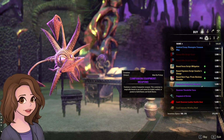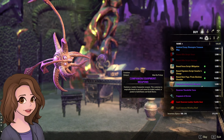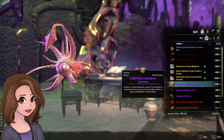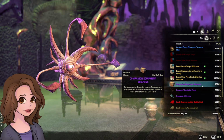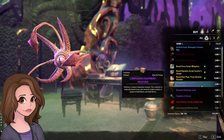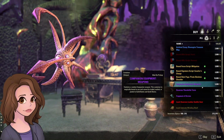All right, companion equipment weapons. Again, I don't recommend these. They are bound. You are at the mercy of RNG for what trait you get. Weapons are fairly easy to get in game in general, and 5,000 archival fortunes is pretty steep when you also have RNG to contend with.